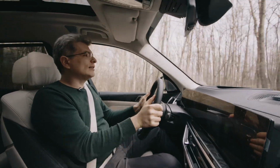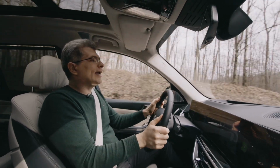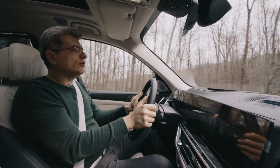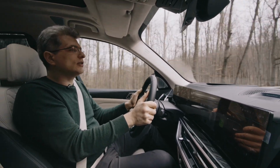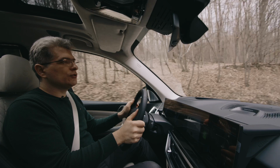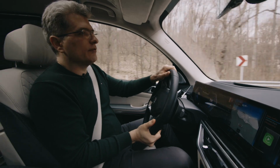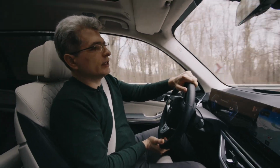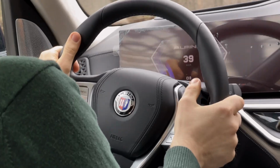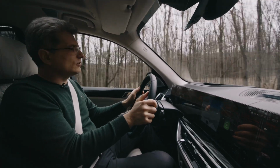Yes, it handles the weight quite well, although it's 2.6 tons, even a bit more. But you anyway feel that weight, that size of the car. You can try to avoid the laws of physics here, but you cannot neglect them. But if you are an SUV enthusiast, this is definitely one of the most pleasant to drive models you can find on the market. A model where you can have extreme performance yet not sacrifice comfort at all. Just listen to this gorgeous sound of the engine.